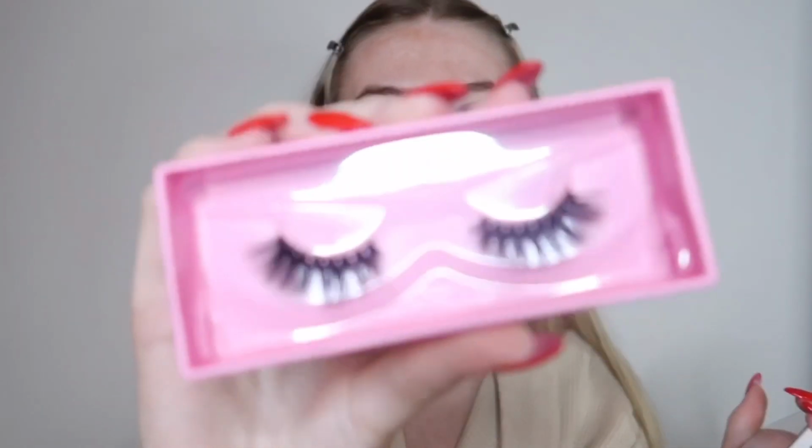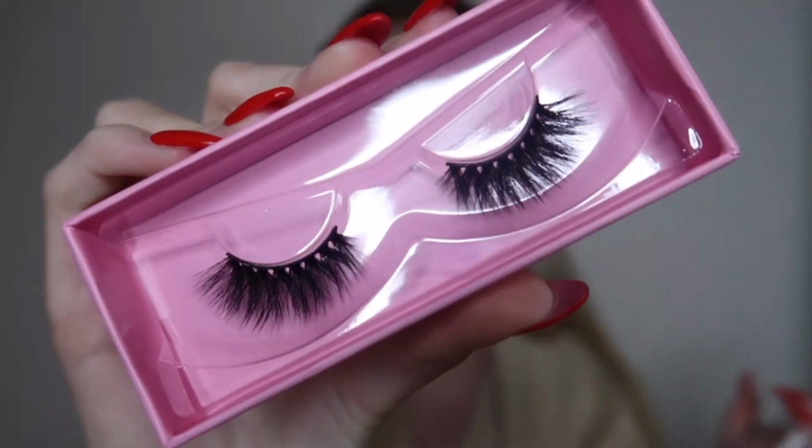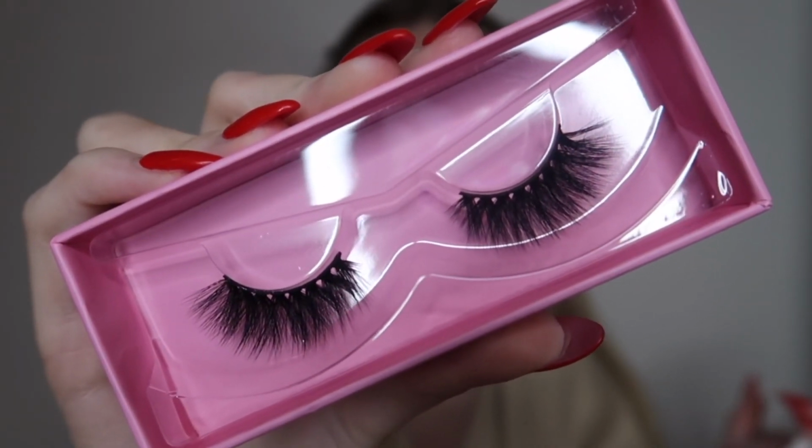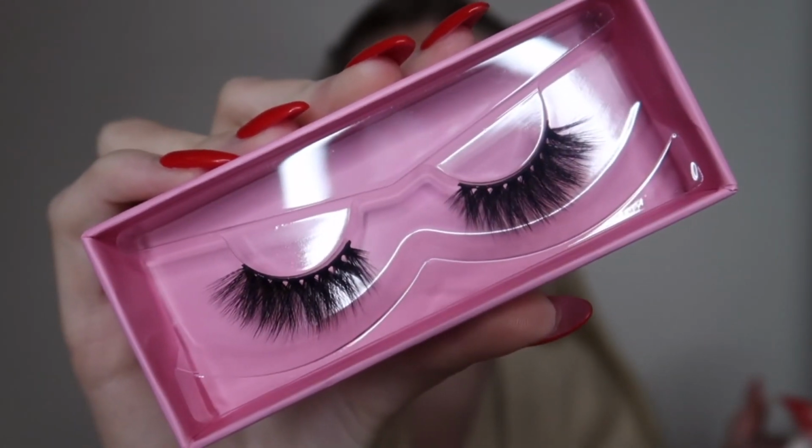I'm wanting to do a little bit more of a glitzy eye makeup. Like I said, we're only going for a meal, but it's New Year's Eve, let's add a little bit of glitter. And I've got these lashes from Dose of Lashes. They're in this style Fantasy. And I just wanted to try these. I've never tried these before, so we'll try them together and see how it looks.